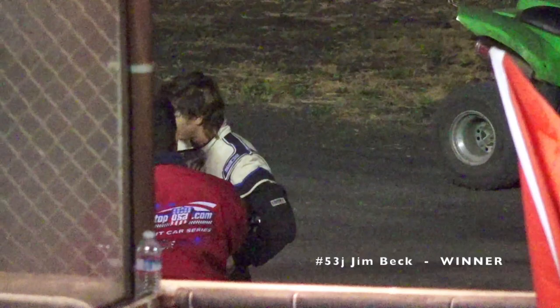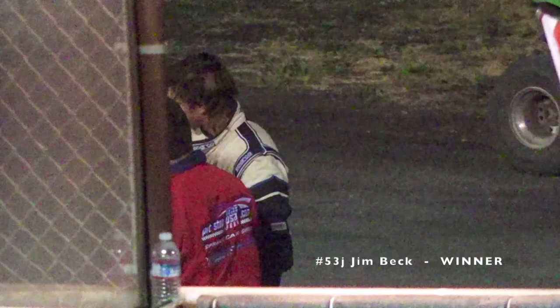Good car count tonight, you know, for the end of the season too. So hats off to the 600s for supporting this event. And congratulations, you're a winner tonight in the Adobe Cup second weekend. Santa Rosa Auto Body 600s, Jim Beck.